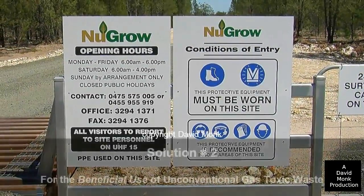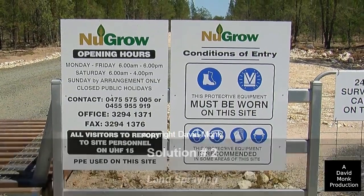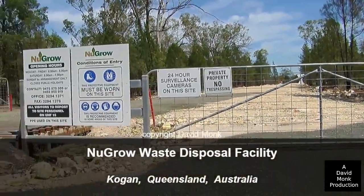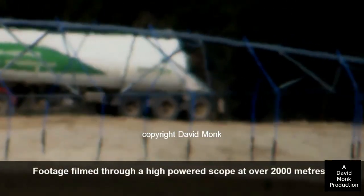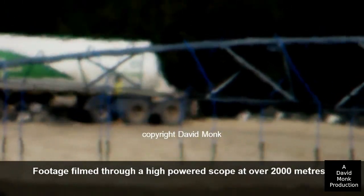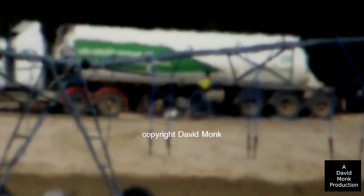So now let us investigate solution number 2 for the beneficial use of unconventional gas toxic waste, which is land spraying. This is Newgrow's waste disposal facility in Kogan, Queensland, Australia. The footage you're seeing here I filmed through my high-powered scope and camera combination at over 2,000 metres. Here at the Kogan Newgrow facility we have another Tox-Free tanker disposing of waste. Please take notice of the driver executing the complex task of disposing of his waste load.